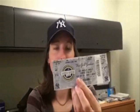The New York Yankees, specifically the brand new Yankee Stadium. Yesterday I had an opportunity to go to see the game against the Anaheim Angels, and unfortunately it got rained out. But I did spend about 3 hours at the stadium taking all the new features in, and I've got a customer experience report card to share with you about the stadium experience.